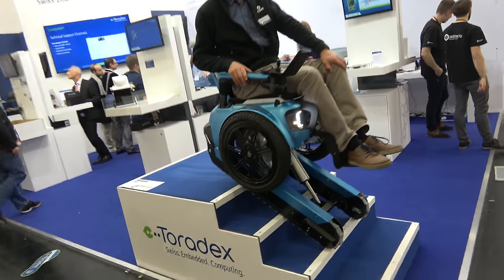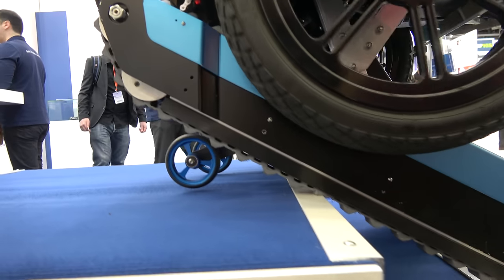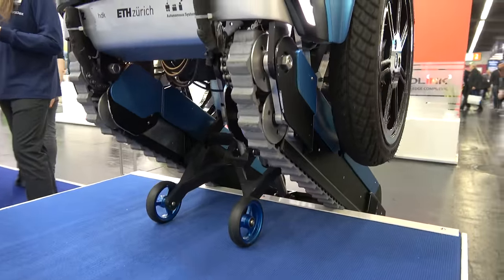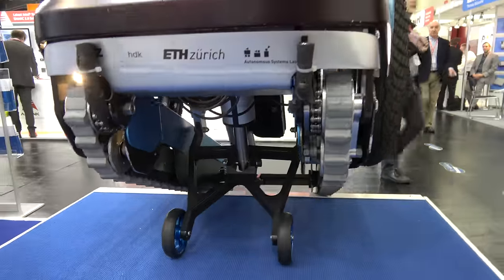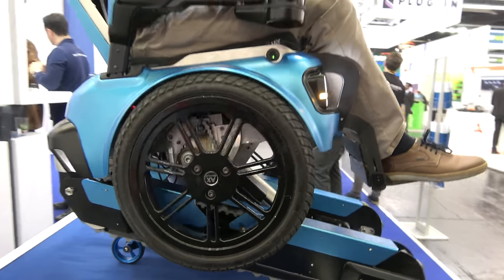Nice. It can enable any stair, compared with a conventional lift that you usually have in apartments. Yeah, we can transfer onto the top floor. We have these small wheels coming out here, so you don't have to sit backwards. And it can go even further, as long as the radius is not too small.